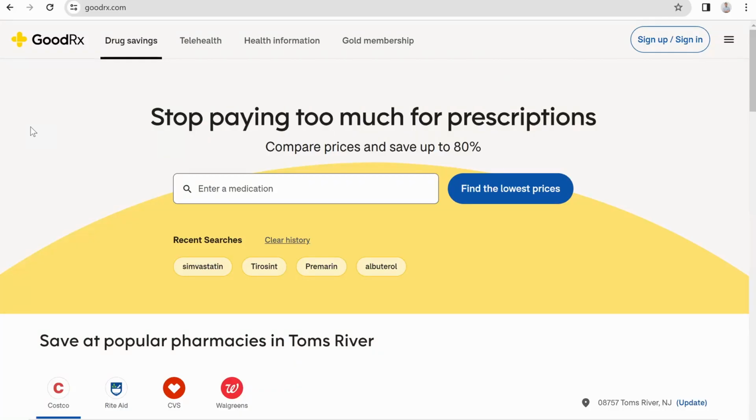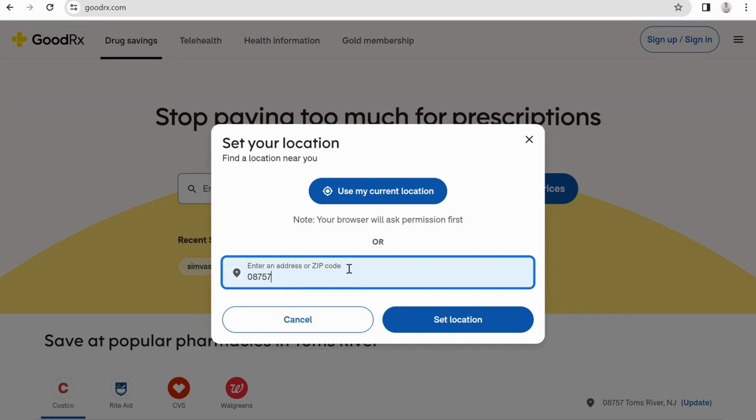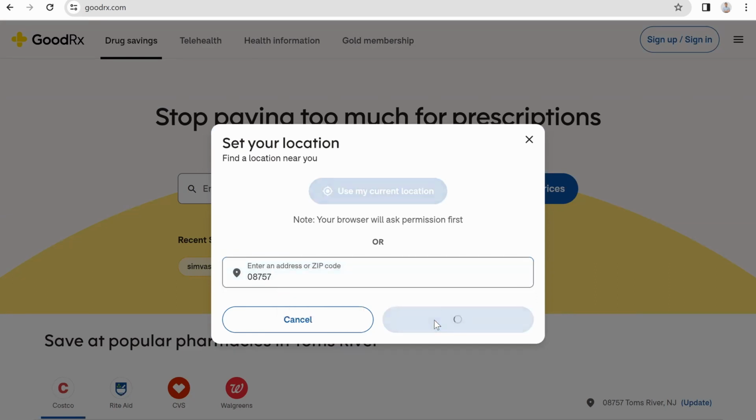All right, guys, we're now going to do a little demonstration on how to use GoodRX. So as you can see, I'm at the GoodRX website. The first thing you're going to want to do, if you haven't already, is update your zip code so it's actually close. So we are based in Toms River, New Jersey. I'm just going to set my location to that, even though it was already there.